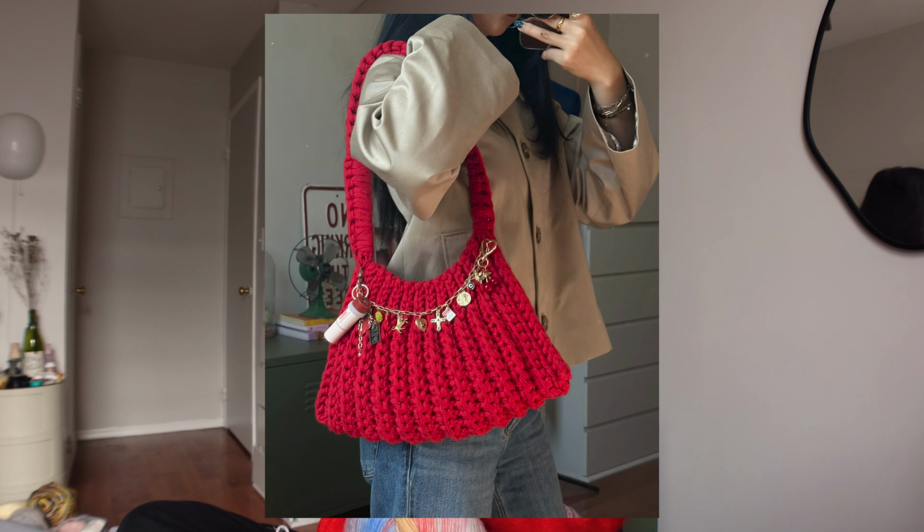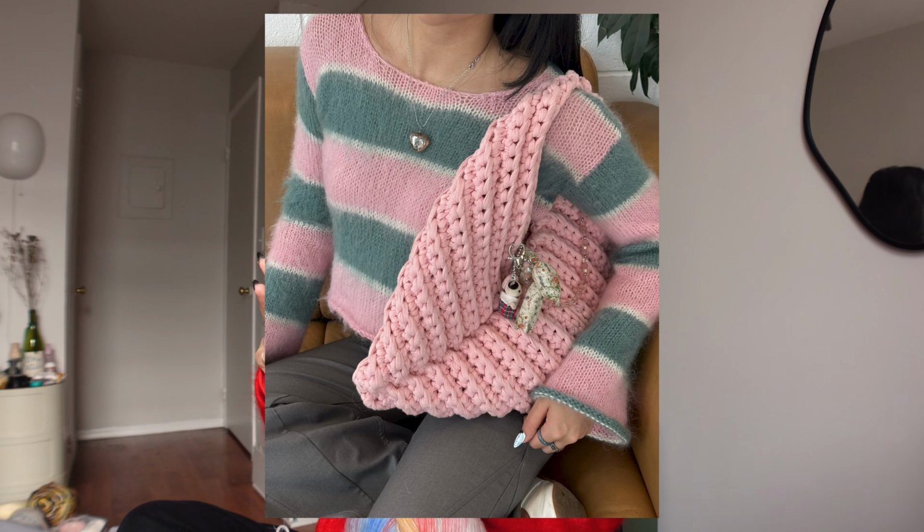Then this goes without saying, but all of Loose Ends bag patterns. I have made a red dusk bag and a pink triangle tote. I really want to make a pale yellow dusk bag. My manager Lucia requested that, so I definitely want to get that done before the holidays. Of course, I would be remiss not to mention my own pattern, the, what is it called?